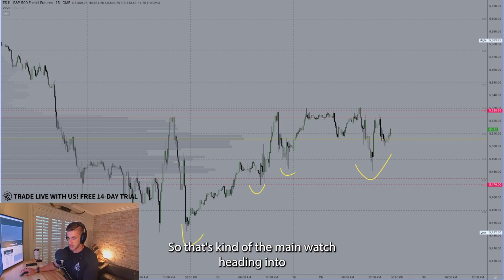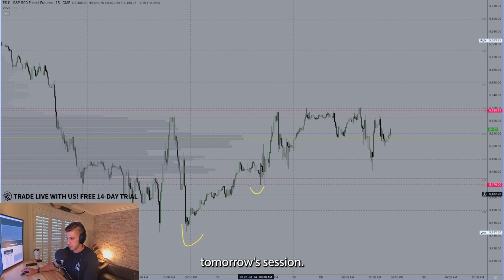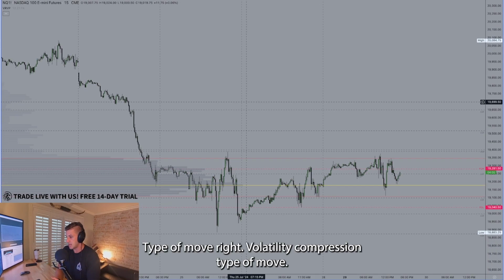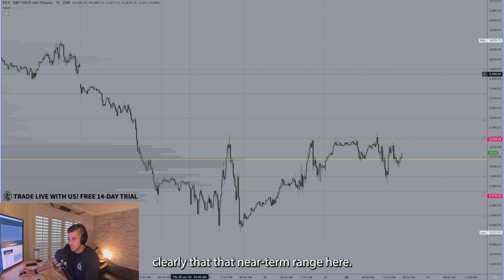So that's kind of the main watch heading into tomorrow's session. Let's jump over to NQ. NQ showing very similar compression type of move, right? Volatility compression type of move. You have clearly that near-term range here.